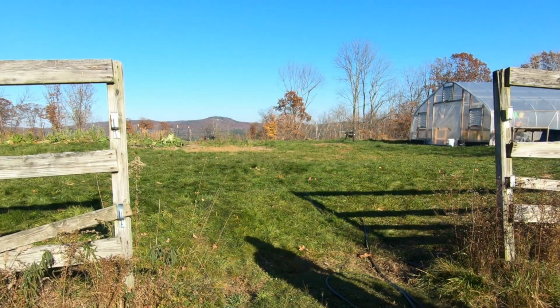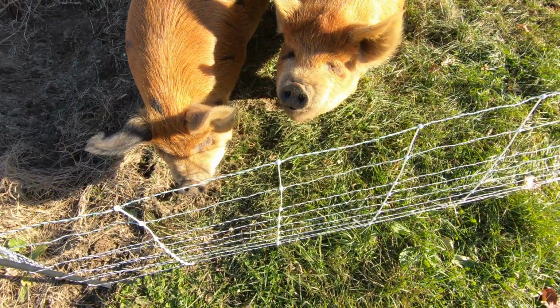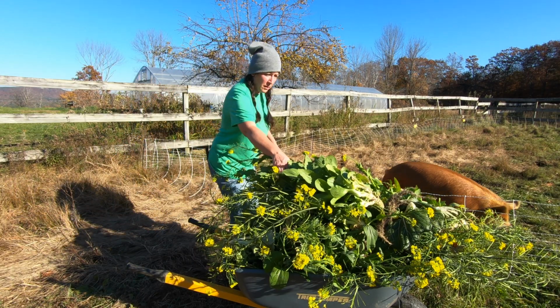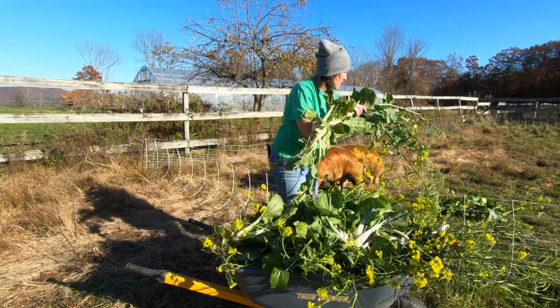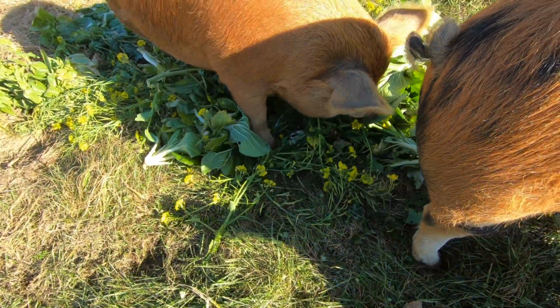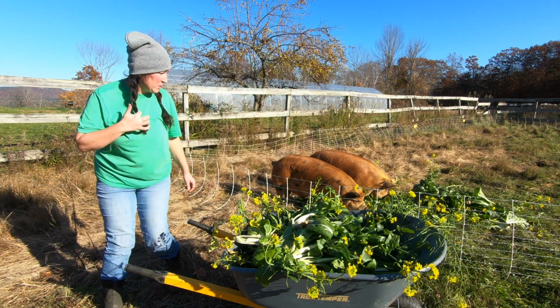Hey guys! Hi! You want a snack? Don't touch the fence. It's hot. Guys. Go. Is that good? All right. I think that's good for you guys. Enjoy. Let's give some to the chickens.